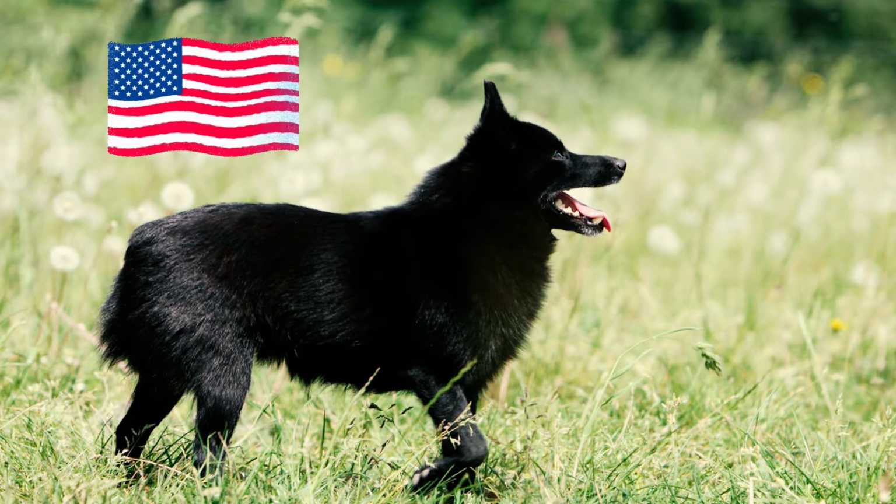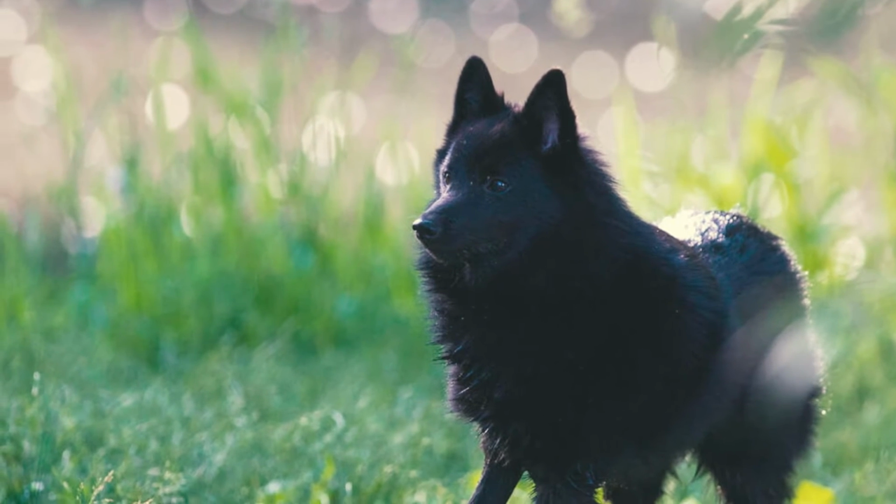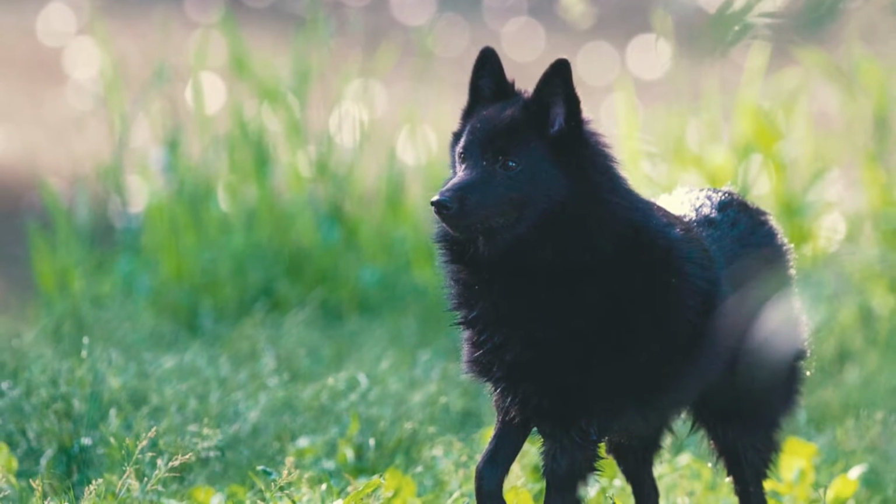But here's a twist. In some countries like the United States, a docked tail is still considered the breed standard for show Schipperkes. This means some breeders might dock tails, even though the bobtail is the natural state.